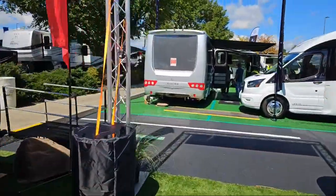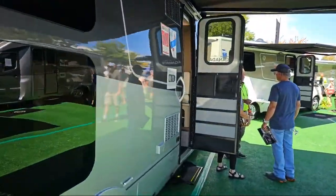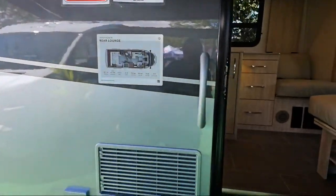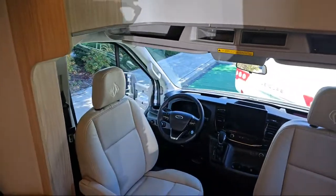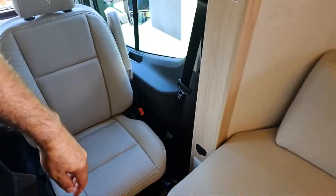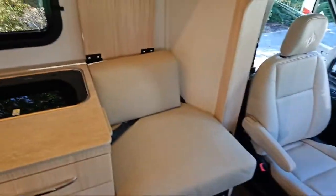What is that? A leisure travel van. I've never seen that before. It's by Leisure. And what is it called? Leisure Wonder. And it's already sold. Nice. Let's take a look inside. It's on a Ford chassis. No slide outs. Swivel chairs. Kind of remind me of the Tiffin Wayfarer, where they have these seats right in the front next to the cab.